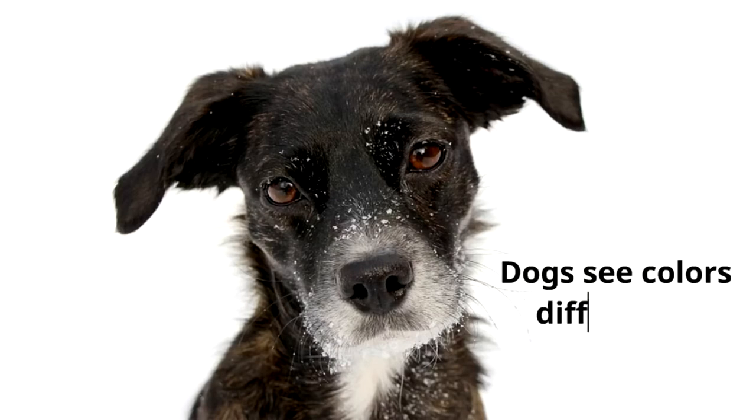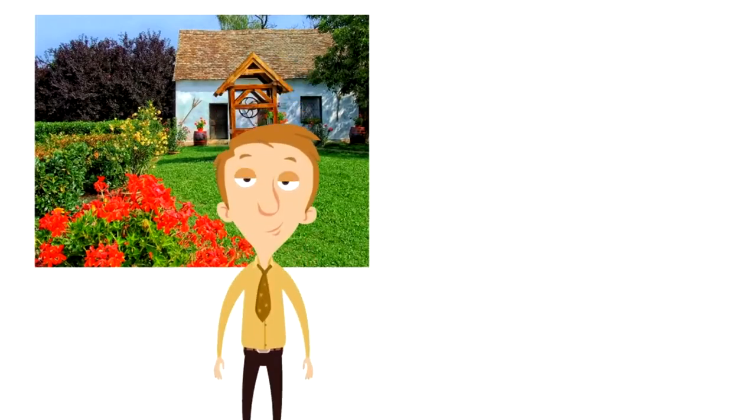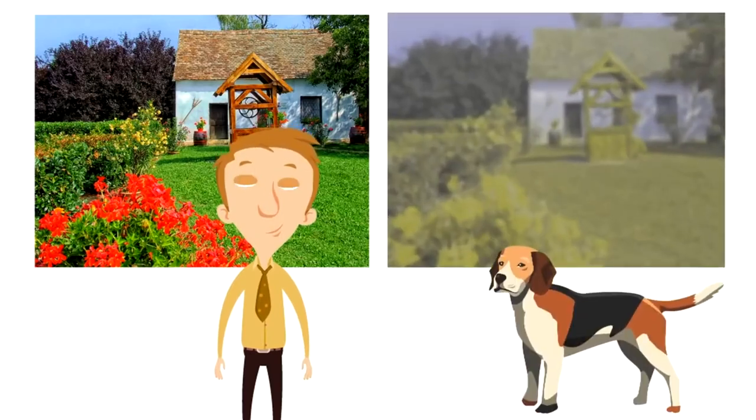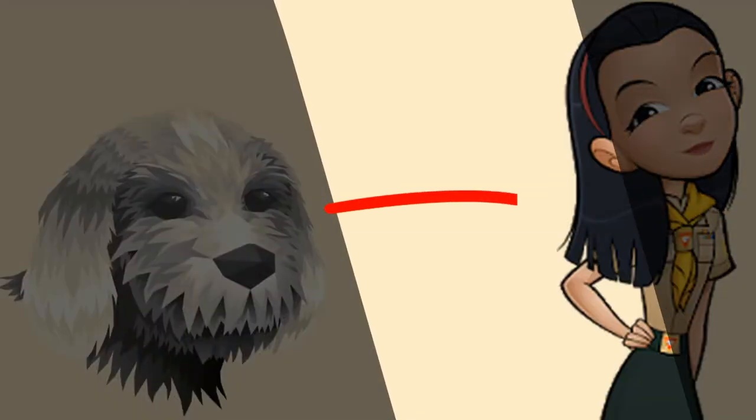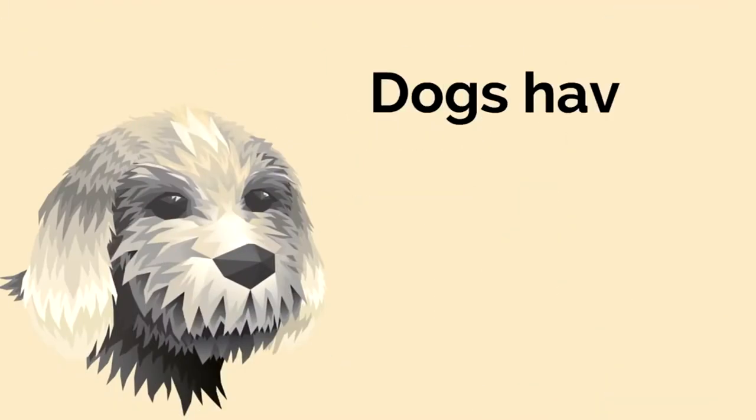Do you know that dogs see colors differently than we do? Let's take a look at this example. You see the red, you see the green grass, you see the brown on the house there. They see colors, but not as clearly as we can. They distinguish tones of yellow and blue, but perceive red as yellow and green as gray, or a bit of a dull yellow. But nevertheless, they're able to distinguish their owner from other people at a distance of more than 1.5 kilometers. Woo!